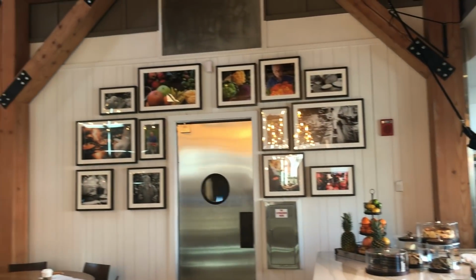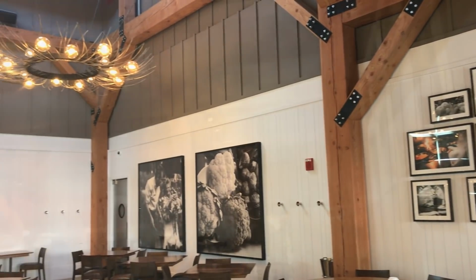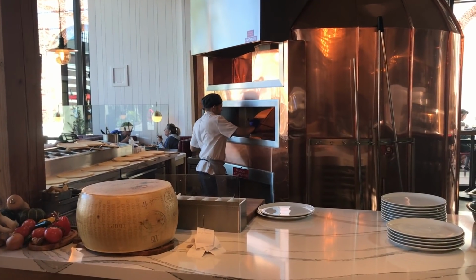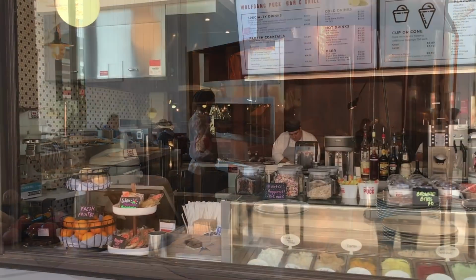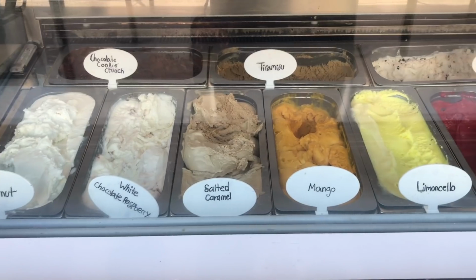Chef Wolfgang's menu is very California inspired, lots of fresh, local, seasonal ingredients, which means the menu is going to be constantly changing as new things come in season, which means every time you come in there's going to be something new and delicious and fresh for you to try. Definitely come check it out. Also as a walk-up window, it's got drinks, it's got specialty coffees, it's got cocktails, it's got Italian gelato.